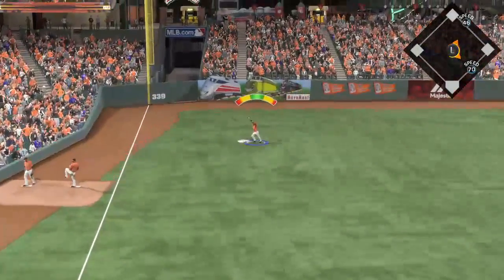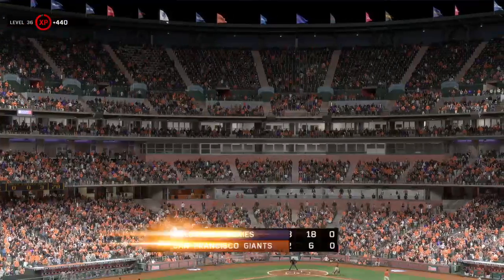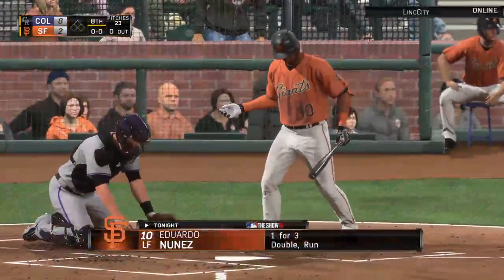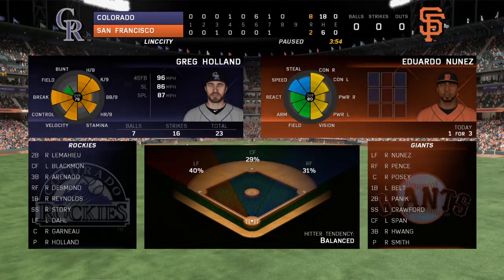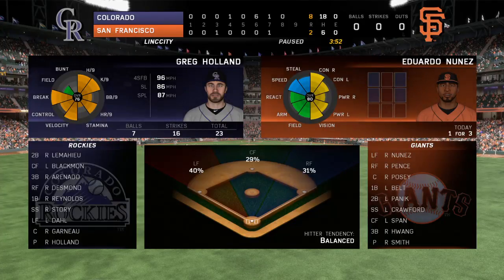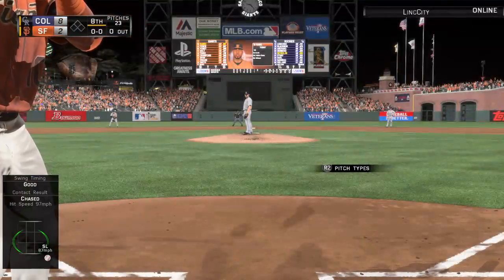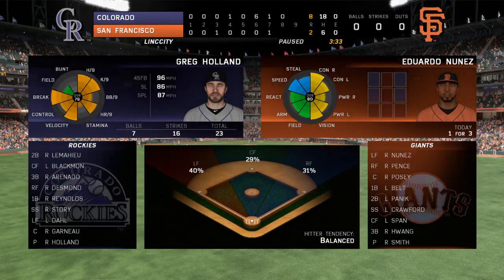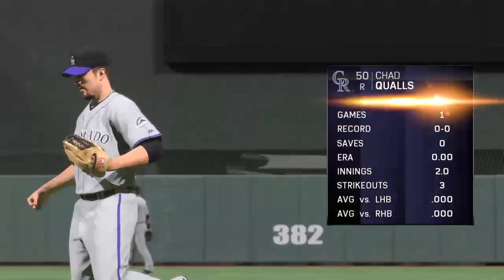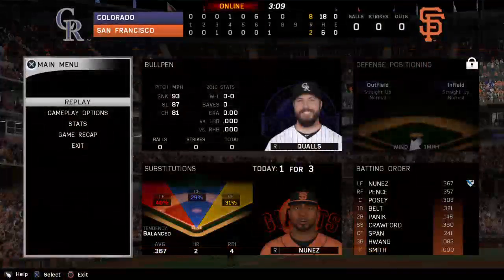Fly ball out to straightaway left. Nunez is under it, and he makes the catch for out number three. Eduardo Nunez will start the inning for San Francisco with Hunter Pence to follow on deck. Now a right-hander has started to get loose in the Colorado bullpen. Chad Qualls will come in now working with a huge lead. Number 50.